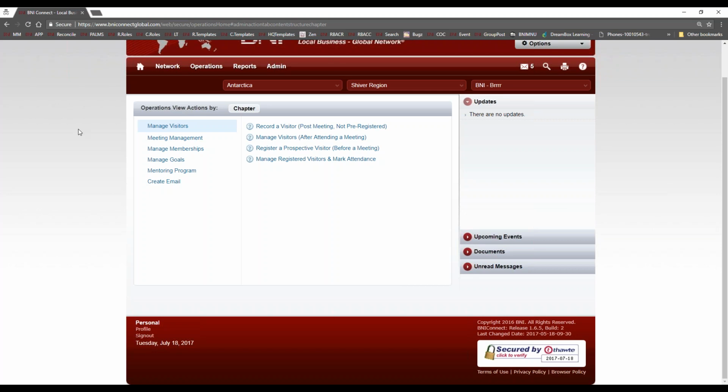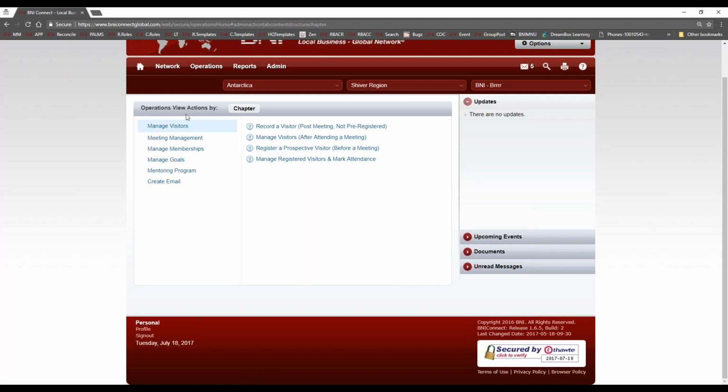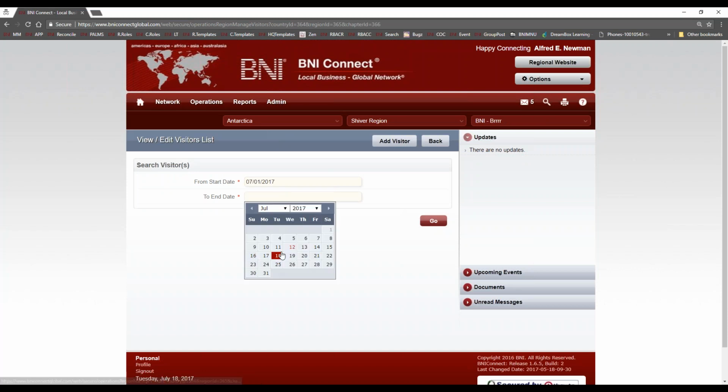All right, so as I said, there is another way to enter visitors. Now, again, normally we're going to go through manage memberships, enter new application, but you can also do it from the visitor side. So you can convert a visitor into a member. And there's 2 ways to do that. So one way is if we have manage visitors, we can go to manage visitors after a meeting. We can search for any visitors to the chapter during a time frame.